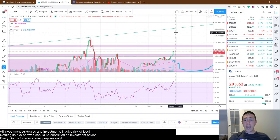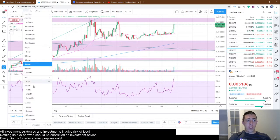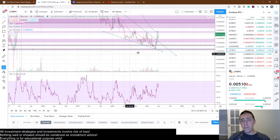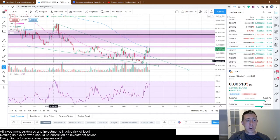So that's all we have left on this chart. Now on the BTC pairing, let me show you guys this real quick. Let's go to the 3-day chart. This is a 3-day falling wedge that has been happening over the last year. This is an entire year of just falling wedge. Well, if you're familiar with technical analysis, you know this is a very bullish pattern, right?